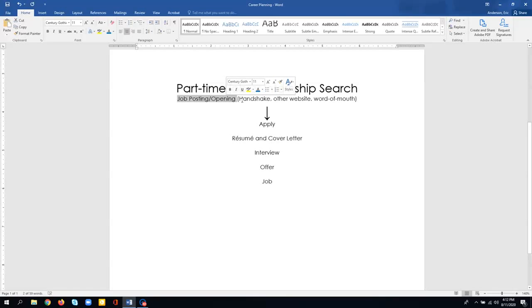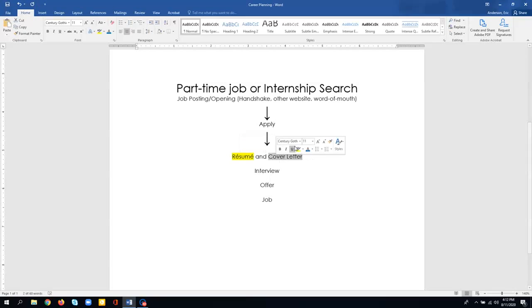With a part-time job or internship search, you have to start with a job posting or an opening. And I explained this in the brief video on the assignment sheet. You can find job postings or job openings through Handshake, through other websites, through word of mouth. You might hear about them from a faculty member, from a family member. And then the next action that you take is you apply for those job postings. In order to apply, you require a resume and a cover letter, which is why those are two of the exercises that we are covering in class.